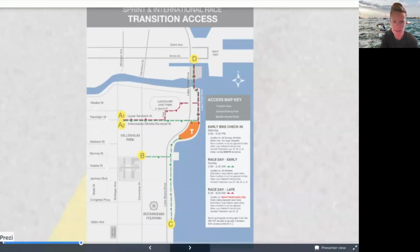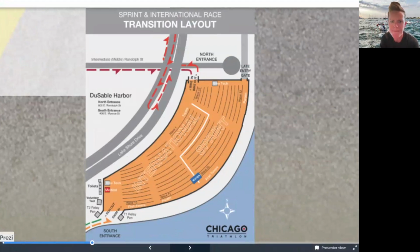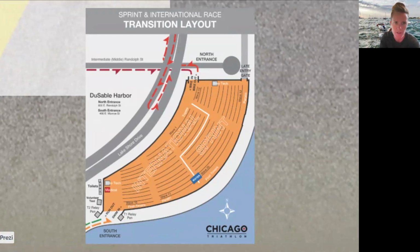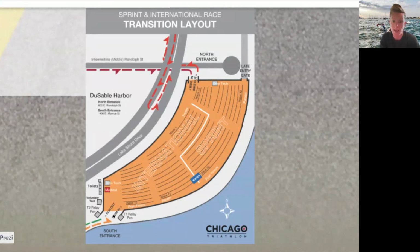Okay, so that's transition. For Sunday's race, like I said, you can rack early or rack the morning of. In a few minutes, I'm going to talk about everything about racking your bike, but this is more geographical, so you can understand it. If we look down on the southeast of this picture, you're going to see where the swim in is. Whether you're doing the swim out, swim in, or bike out, it's all the same regardless of whether you do the international or the sprint distance. So swim in is down here on the southwest corner. In some things, the sprint's going to be a farther walk or run, but when you're coming in on the bike, it's going to be shorter. So it all evens out.